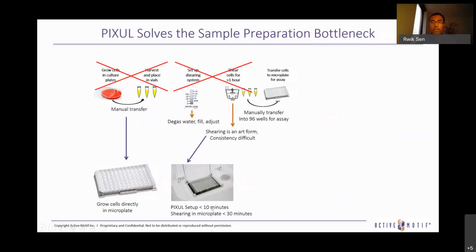PIXUL setup is around 5 to 7 minutes. By that time, the machine is ready to run. Then the shearing process itself is very quick. The entire 96 well plate can run in 30 to 36 minutes if you are sonicating for gDNA or chromatin. If you are sonicating for RNA or protein, that's much less. It's like 5 minutes. Yes, it is 5 minutes.